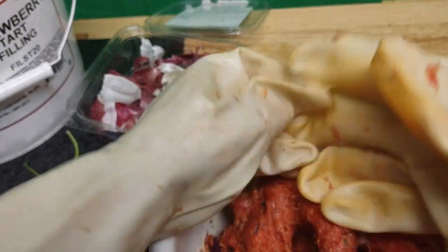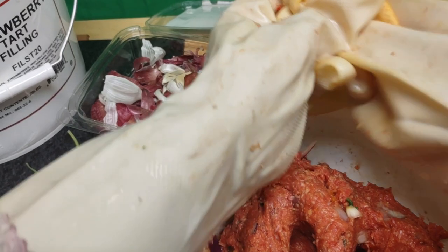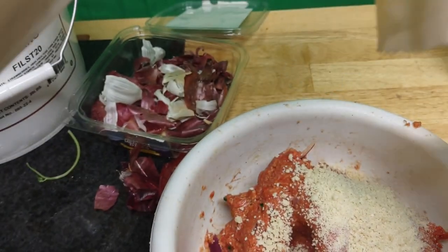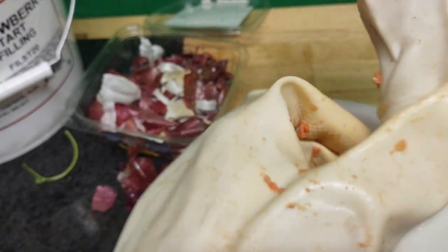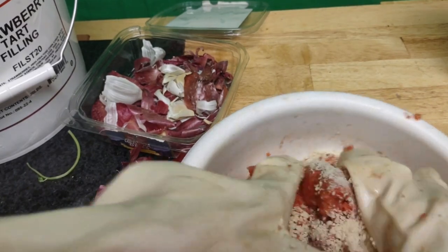All right. So, it looks like it's getting mushier and mushier. And let me just finish pouring the entire panko breadcrumbs. Okay. So, oh my goodness. A little challenging to put these big old gloves on. So here we go.